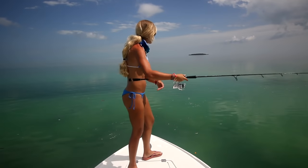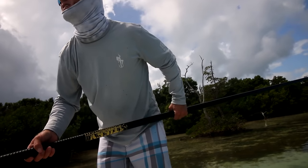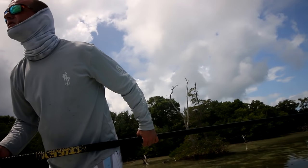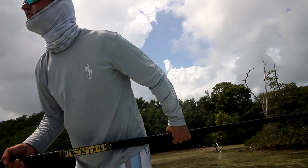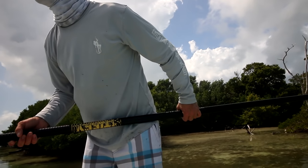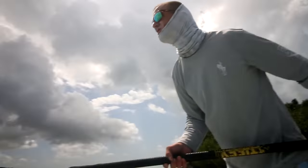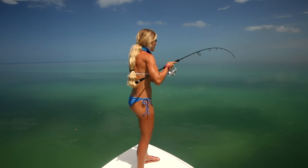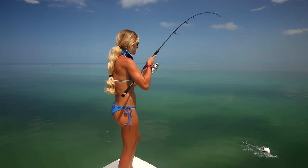Okay, Darcy, they're coming off of that dark spot. Throw it short of that dark spot right there. Yep. Okay, let it sink. Okay, start moving it. I can't see because of the light. Keep moving it. Oh, they're on you. Keep moving it. Big snook on you. Move it. Oh, see the snook? Don't move. Don't move. Okay. Don't move. Oh my god, I saw the snook. I hate these runners.